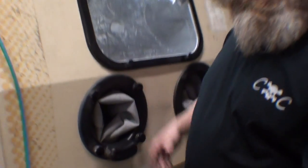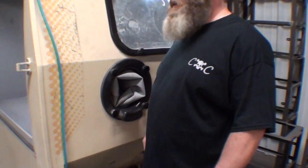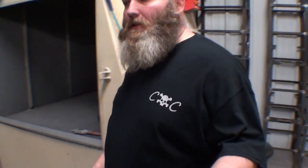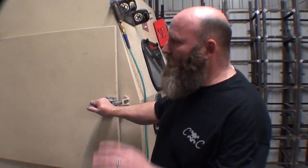knocks it down into a canister. So rather than the lower quality ones, you don't have to rely on a vacuum cleaner or something like that. This is a self-contained unit.